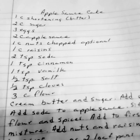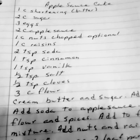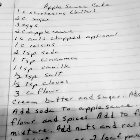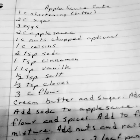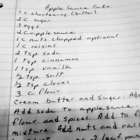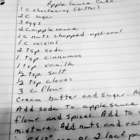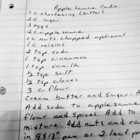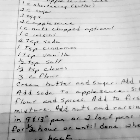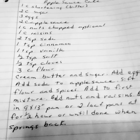Applesauce cake. 1 cup of shortening or butter. 2 cups of sugar. 3 eggs. 2 cups of applesauce. 1 cup of nuts, optional. 1 cup of raisins. 2 teaspoons of soda. 1 teaspoon of cinnamon. 1 teaspoon of vanilla. 1/2 teaspoon of salt. 1/2 teaspoon of cloves. 3 cups of flour. Cream butter and sugar.